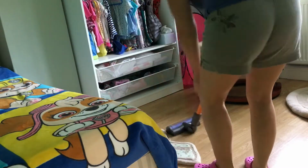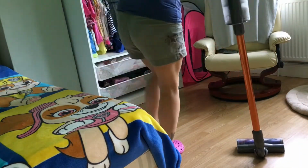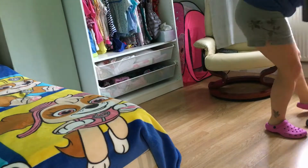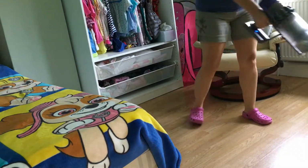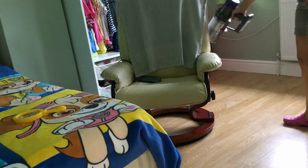Now I'm going to move upstairs and just give a quick once over upstairs. I'm not going to be mopping the floors, just vacuuming to get the excess dirt up. You'll be amazed with hard floors how many bits get left on the floor and just how easy it is to clean up.